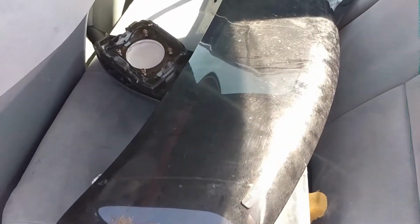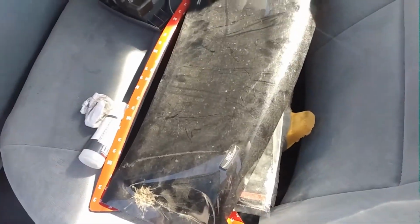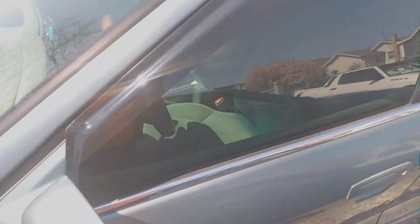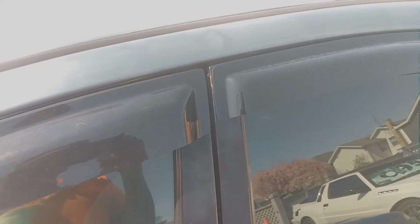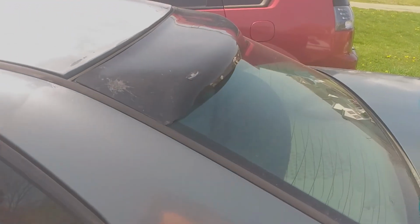Now I got some, this is from my old Galant, and I couldn't even find these rear window visors anymore. And I got some normal window visors as well to go with it. So I'm gonna go ahead and do that and show you how it looks. I just noticed that these are two different visors. You can see the one is slightly longer than the other one, but it is what it is. There are just parts laying around.